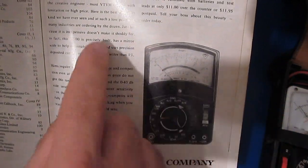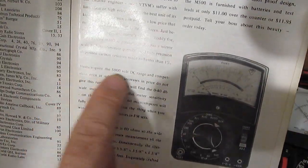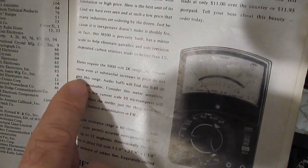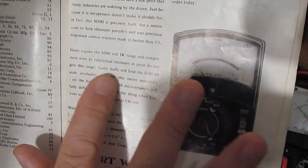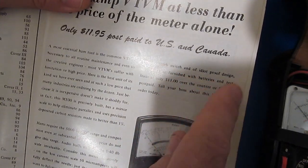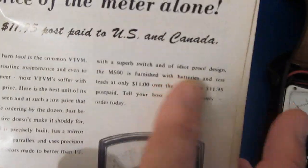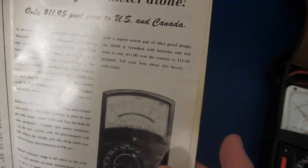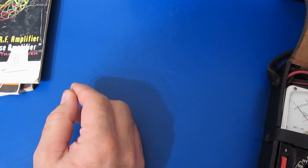But this particular meter is actually a vacuum tube voltmeter. What I found interesting about this ad is it says hams require the 5,000 volt DC range. In competition, even at substantial increases in price, do not give this range. Exquisitely crafted with a superb switch and idiot-proof design. And that's actually what it says right here. It's an idiot-proof design. That's what we need today, idiot-proof designs. But this is the only ad that I found in any of my trade magazines that looked even close to the TMK. Online, I found some other ones.